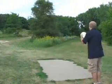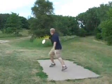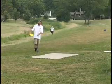Hole 4 is 363 feet, playing uphill. This hole's going to play longer than it looks because of that uphill shot. Looks like a darn good anhyzer around those trees, and it comes back as well. Wow. That was a nice shot up that hill. He's actually gone past the pin, which is a little bit more difficult to do with the fade out to the left.